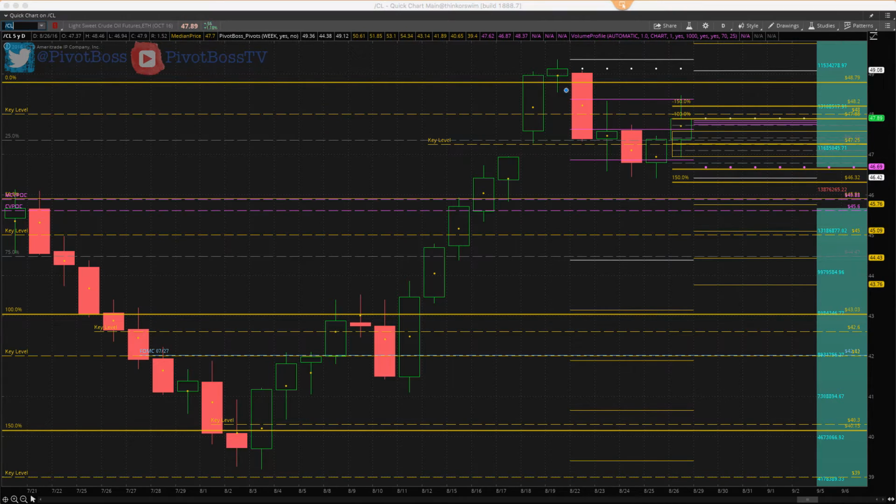You can see the 48.55 level or thereabouts, right at that prior low, was rejected yet again. Prices above this high here were rejected. The top of the pivot range was rejected. So crude oil is giving some back right now.